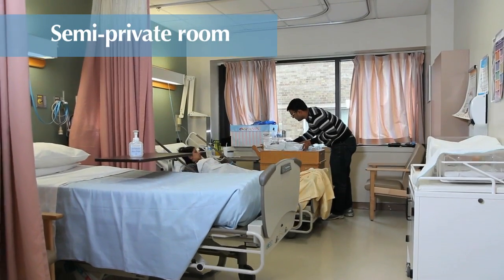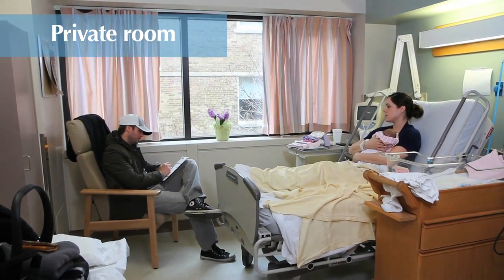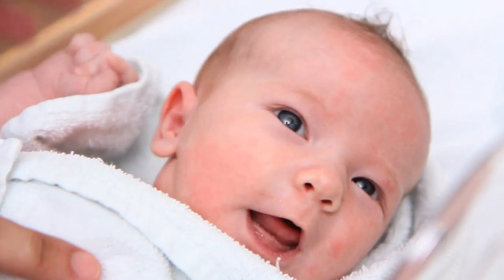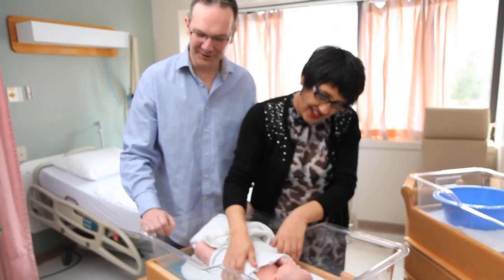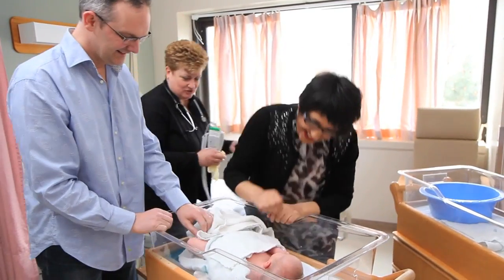Giving birth is exhilarating. It's also exhausting. After spending some time bonding with your baby, you'll be moved to our mom and baby unit. This is where you'll spend 24 to 48 hours before being discharged home. When new parents come in, they tend to be anxious about a lot of things as far as feeding the babies go, as far as bathing the babies go, holding the baby, changing the baby's diaper. So we try to make them as comfortable as we can because it is a very big transition period for them.